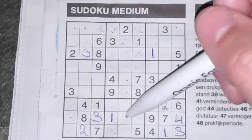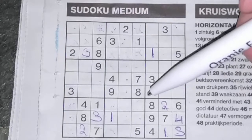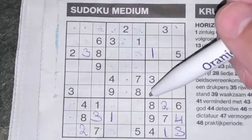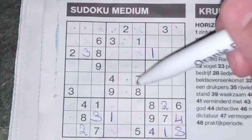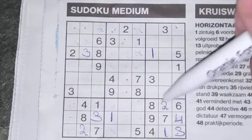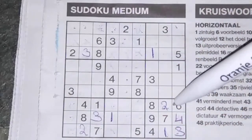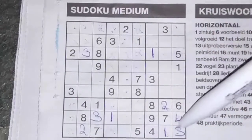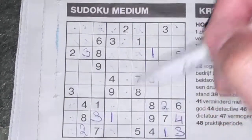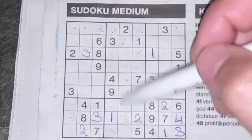3 missing numbers. Numbers are 6, 4 and the 2. And I see here a 2 in this column, and 2 in this row, 2 in the last row, so in the row between, the only two places for the 2 should be here and there. See here 2, no 2 there, 2 should be here.